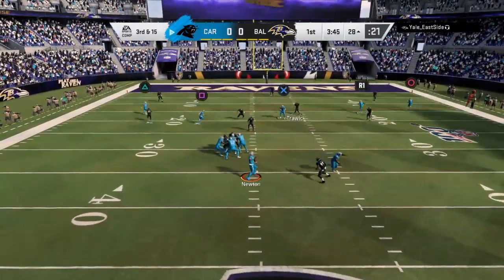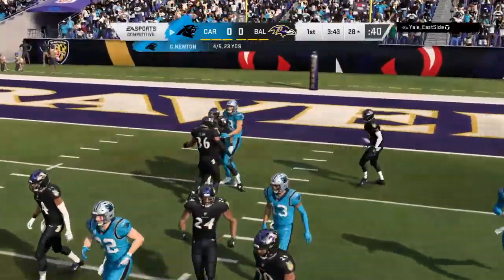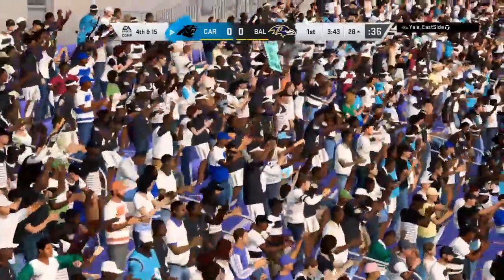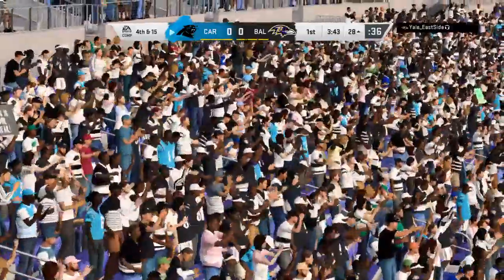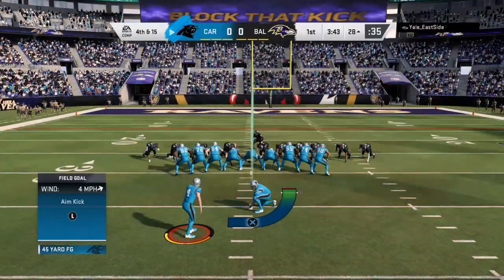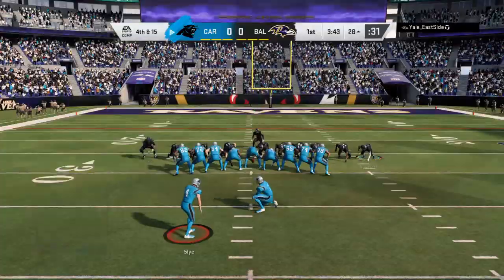A shotgun snap for Newton. And that is incomplete. Oh, he had a defender right there with him to force that to the ground. And fourth down now coming up. That's a good job there creating the contact to force the incompletion. And now since it's fourth down, that should set up a field goal situation. And a nice sigh of relief defensively to be able to hold them to three.